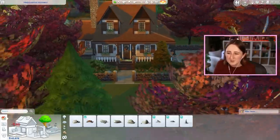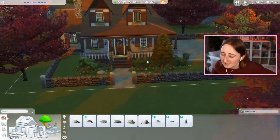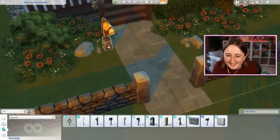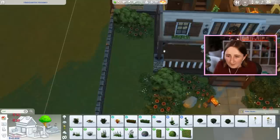Strange. What if I put a big tree there? I like how it adds some more fall colors. Oh, I totally forgot the mailbox even comes in fall colors. Look, and it matches. It's got the right stone. That's so good. Well, that makes things easy.